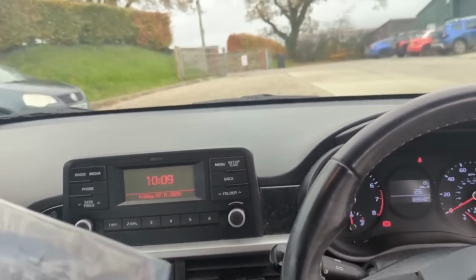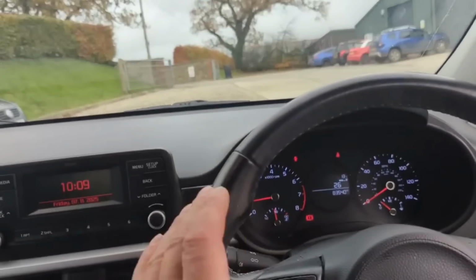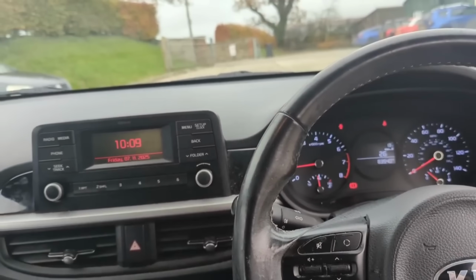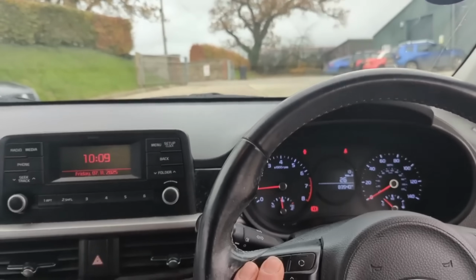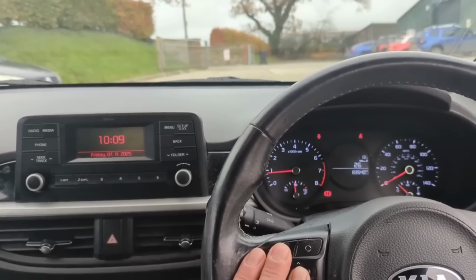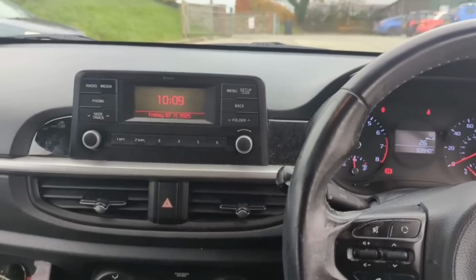If you want to buy cars at auction fairly risk-free, then obviously they won't cover you for anything that's noted. If they said this had an engine noise and I tried to return it because of an engine noise, I wouldn't get away with that. But if it turned up and the clutch hadn't been that great, or I wasn't happy with the bodywork, they take it back, no quibble. So yeah, big shout out to BCA for that.